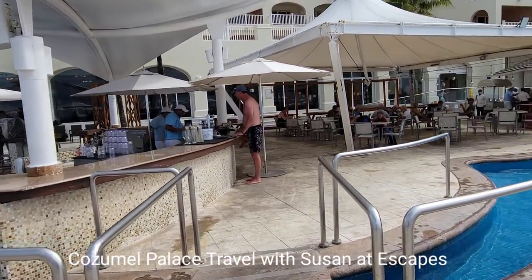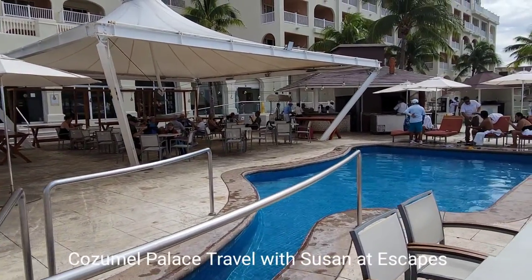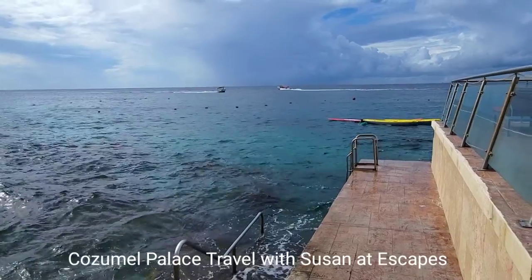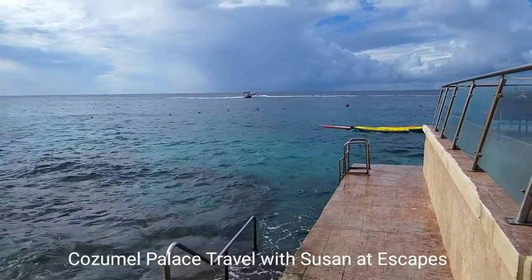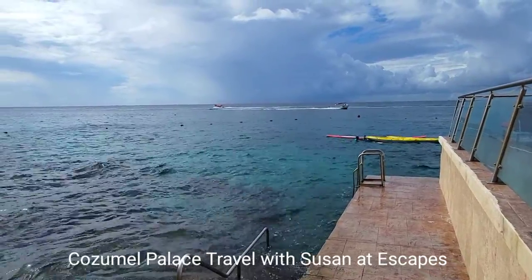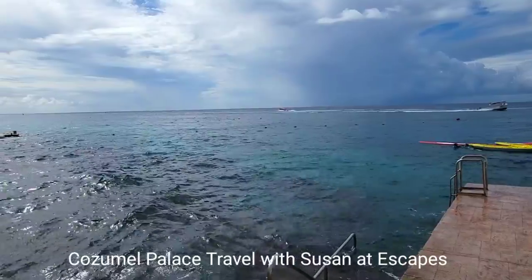The bar, pool for kids, picnic area, pizza oven. Here's the ladders to get into the water to do a little bit of snorkeling. It's a little rough today, but I bet it would be fun nonetheless.